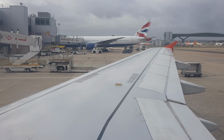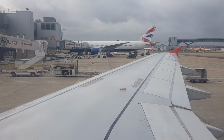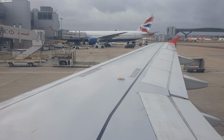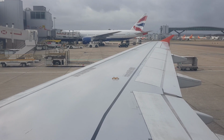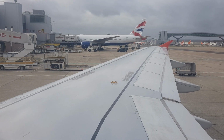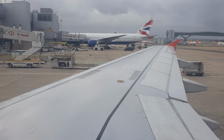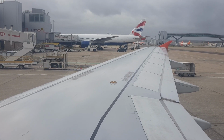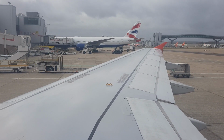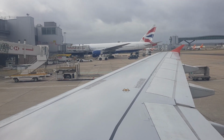Right, we're on the plane. Bit of a delay pushing back, going to be about 15-20 minutes due to the weather. But I think we can cope with that. Got my usual seat for this one, 14F, over the wing. Yeah, lovely seat. See what's going on. Be a safety demo shortly on the screen, so I'll leave you with this.